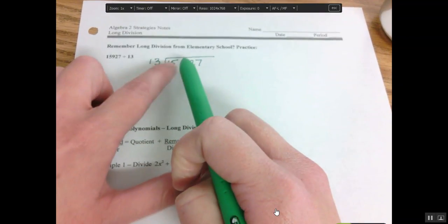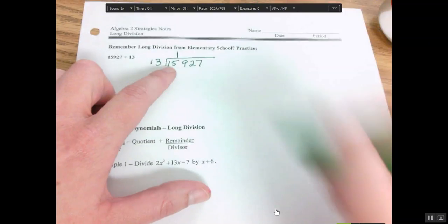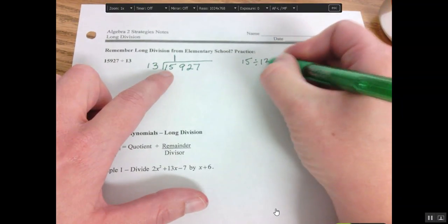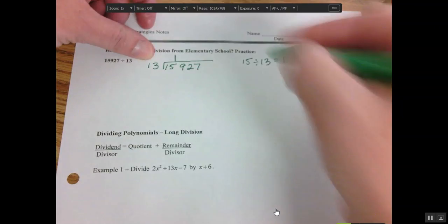So how many 13s can you fit into 15? 1. So you put the 1 up here. Okay? So we thought 15 divided by 13, it's 1. I know there's a remainder, and we'll deal with that in just a sec. And then you do 1 times 13.